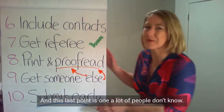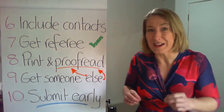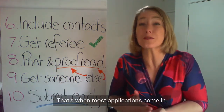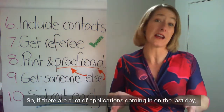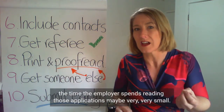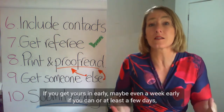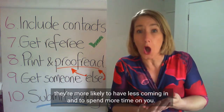And this last point is one a lot of people don't know. Submit early when you can. The reason for this, a lot of people leave submitting their job application to deadline day. That's when most applications come in. So if there are a lot of applications coming in on the last day, the time the employer spends reading those applications may be very, very small. If you get yours in early, maybe even a week early if you can, or at least a few days, they're more likely to have less coming in and to spend more time on you.